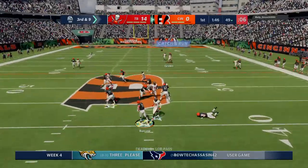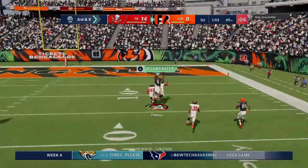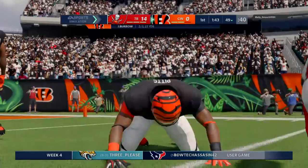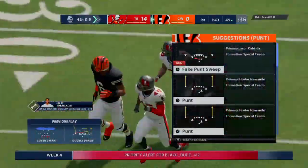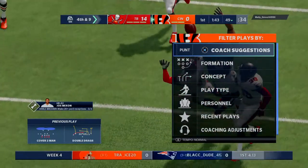From the shotgun, Joe Burrow. He's going to float this one deep right side. And that will be incomplete. Well, they weren't scared to let it fly, but it falls to the ground and brings up 4th down.